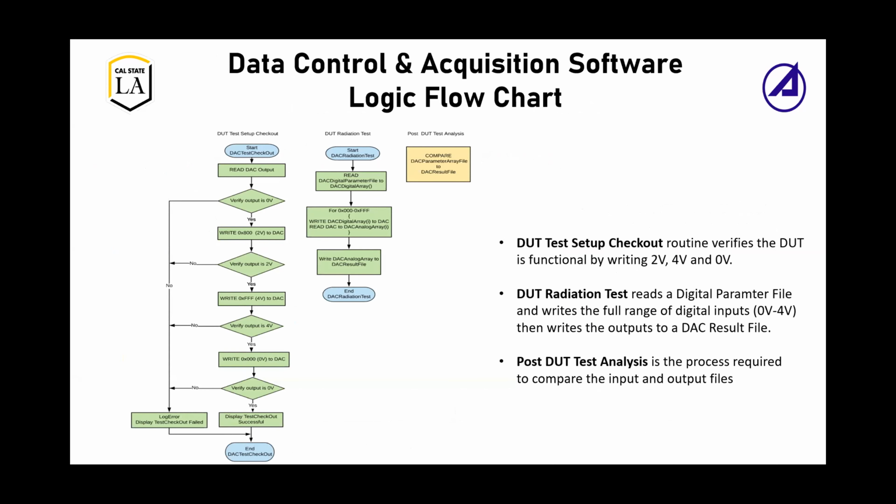So this is a breakdown of our logic flowchart for our software. The data control and acquisition software was partitioned into 2 test routines and one post-test analysis routine. The first test routine, the test setup checkout routine, verifies that the device under test is functional by sending out 3 initial digitized signals and logs an error if it is not functional.